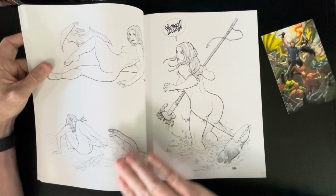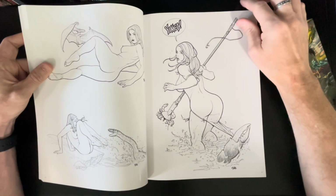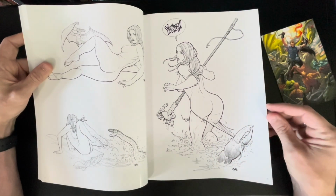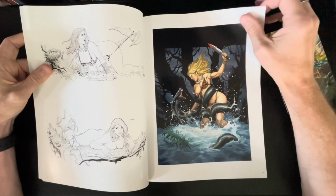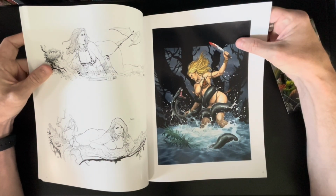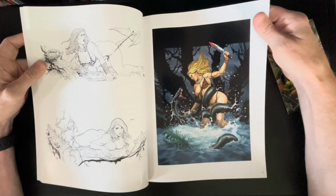But this is just beautiful gestures here. Great poses. And I love the cross-hatching that he does. This one doesn't have color credit. I don't think Frank does computer color, so I'm guessing somebody did and they just didn't sign it.